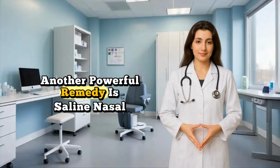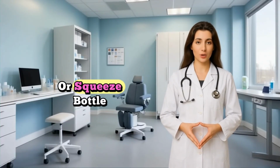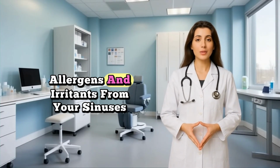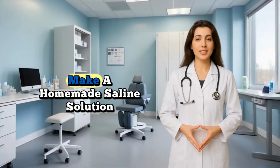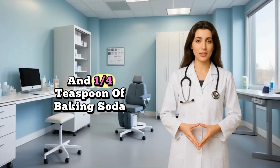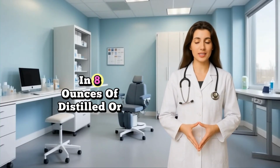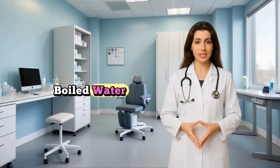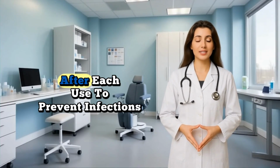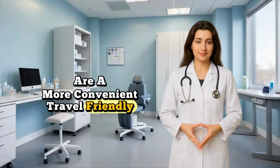Another powerful remedy is saline nasal irrigation, commonly done with a neti pot or squeeze bottle. This method flushes out mucus, allergens, and irritants from your sinuses. Make a homemade saline solution by mixing 1/4 teaspoon of salt and 1/4 teaspoon of baking soda in 8 ounces of distilled or boiled water. Use clean water only, and be sure to thoroughly clean your device after each use to prevent infections. Pre-made saline sprays from the pharmacy are a more convenient, travel-friendly option.